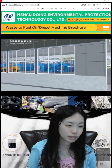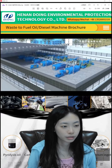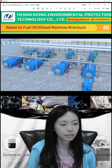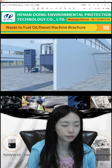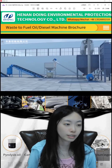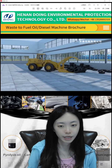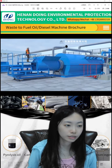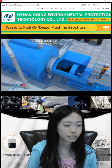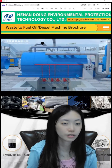About the pyrolysis furnace, it differs by raw material, using stainless steel or a boiler plate. For example, if your material is oil sludge, the pyrolysis temperature is higher than what tire and plastic need. That is one reason, and the other is that it creates a corrosive situation. So we need stainless steel to build the furnace, and now it shows the furnace.